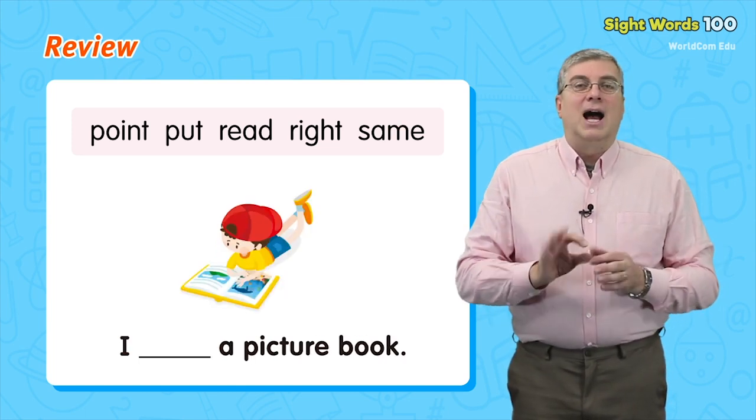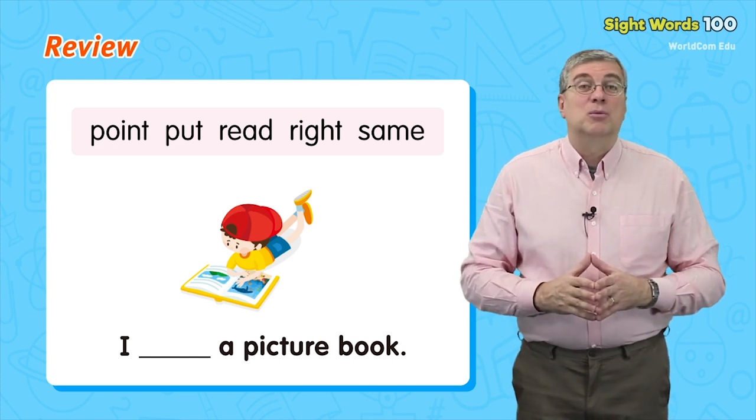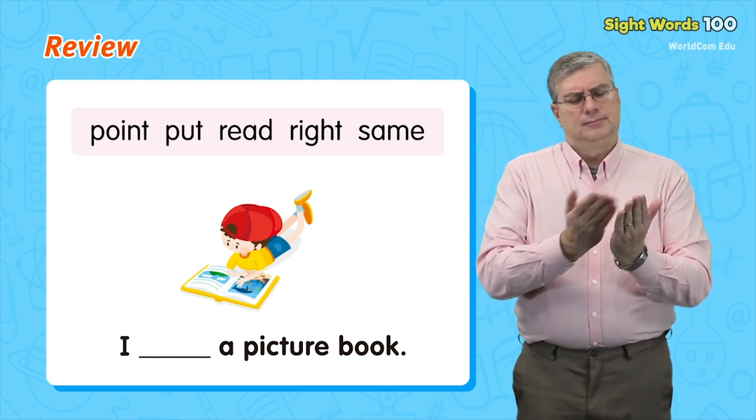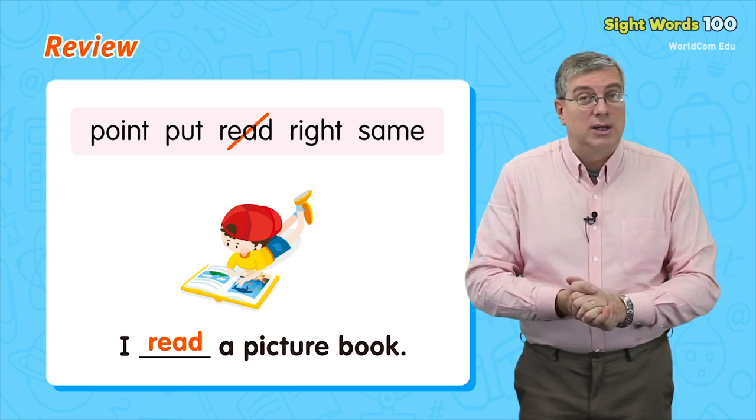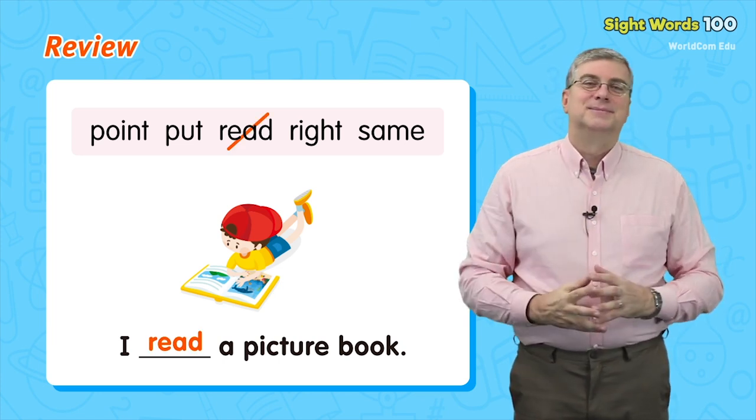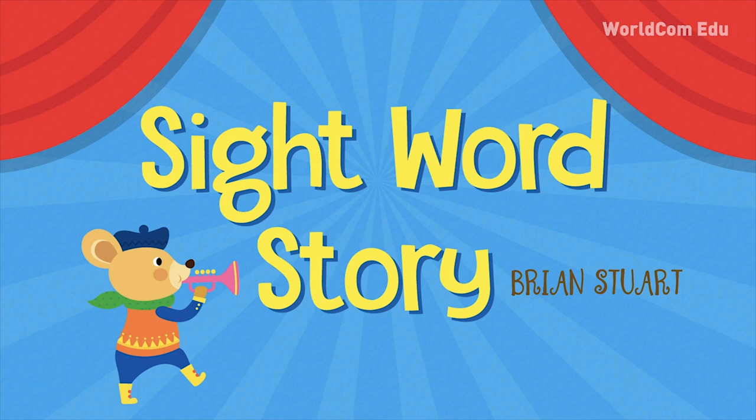Next. I beep a picture book. I read a picture book. Okay, very good. Sight word story. Okay, now it's time for our sight word story. So, let's read the sight word story together. Are you ready? Let's begin.